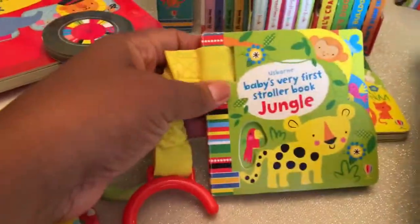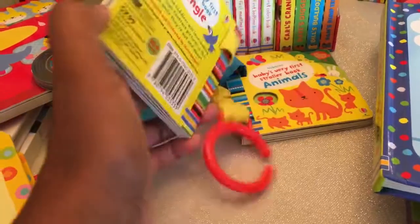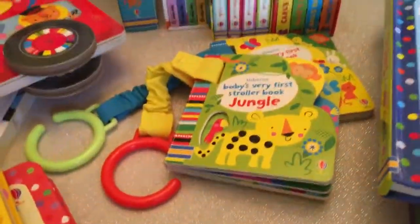These were my son's. They're our baby's very first stroller books. These are fantastic. I used to hook these to his car seat and to the stroller when he was like 4 or 5 months old, and they're small enough that his little hands could grab them, and the bright colors would catch his attention, and he just really loved those.